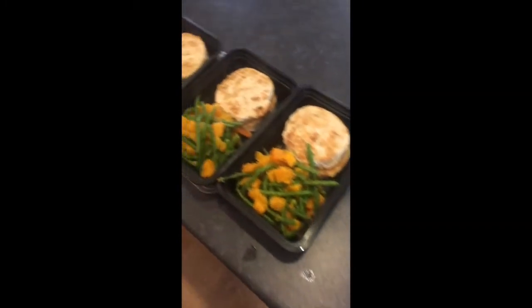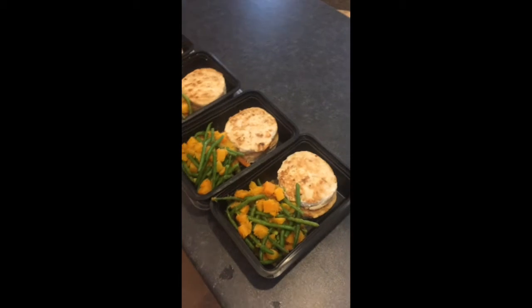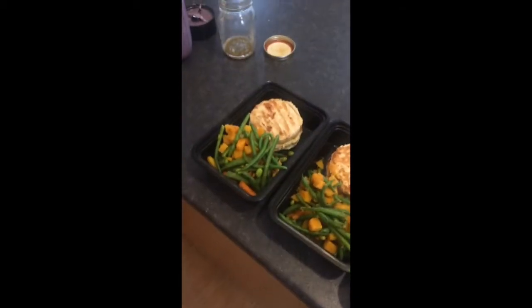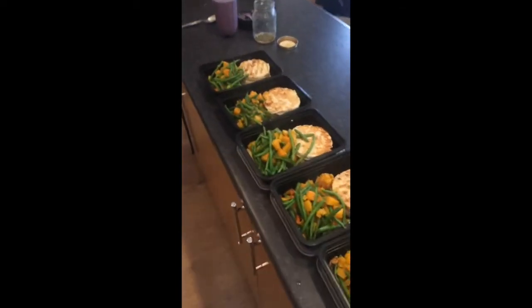Okay, everybody, so here we have the finished product. We've got 6 meals here. Lots of veggies, good protein from the turkey burgers, and these are all ready to go for me for the rest of the week. This took no time to do. You can do it in the morning or evening, on Sundays, whenever I have a couple hours of free time. And like I said before, it's one setup, one cleanup, as opposed to multiple setups and cleanups for multiple meals on multiple days. Just put these away in the fridge, warm up when you need them, and you're good to go.